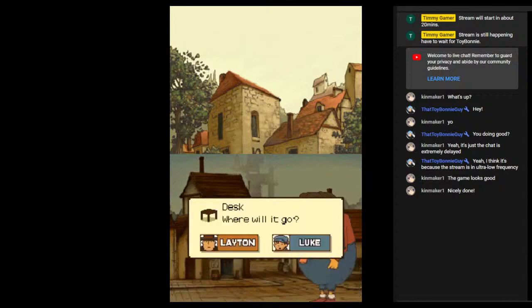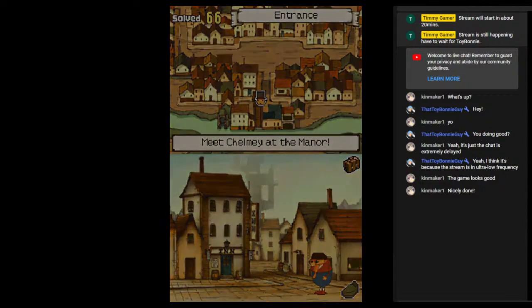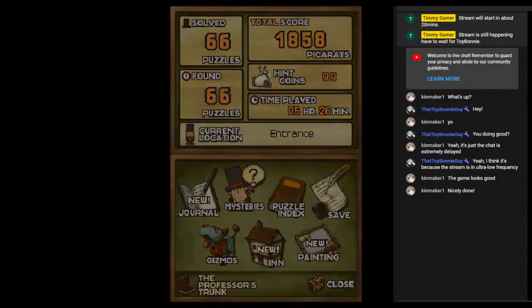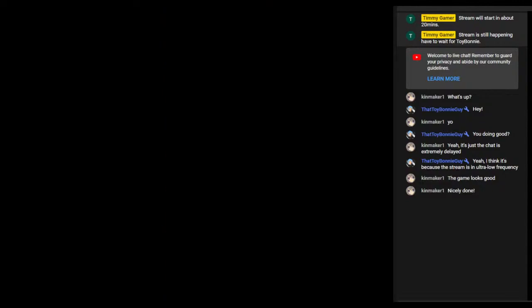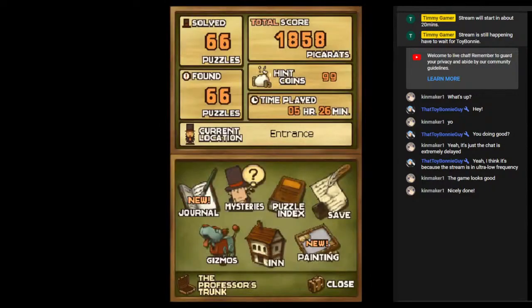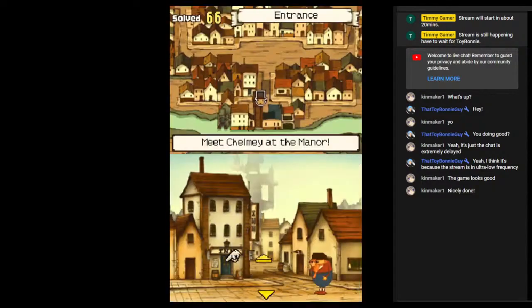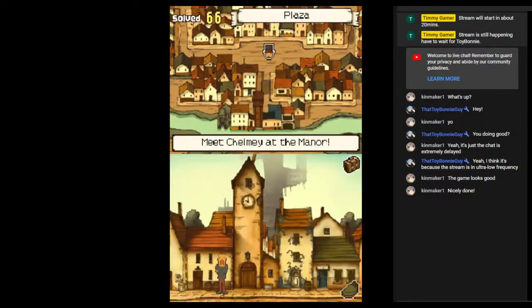Desk. Well, Luke has a chair, so do you want to give the desk to Luke? Sure. Alrighty. Luke has a chair. Okay. Check this out. The desk's neat, but it needs something to go on top of it. Alright, well, he likes the desk, but he wants something on top of it, so we gotta keep that in mind. Yeah. Anyway, alright, we're almost done here.